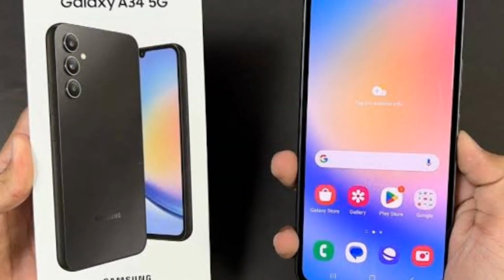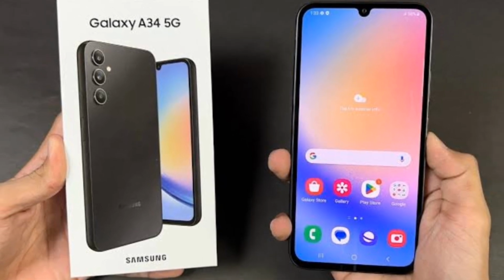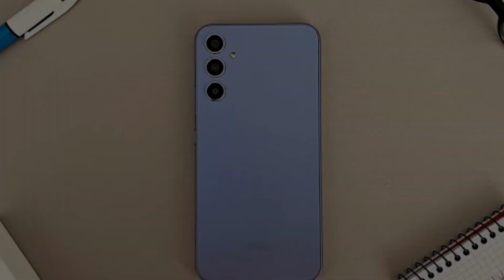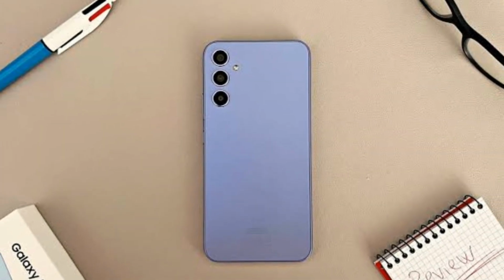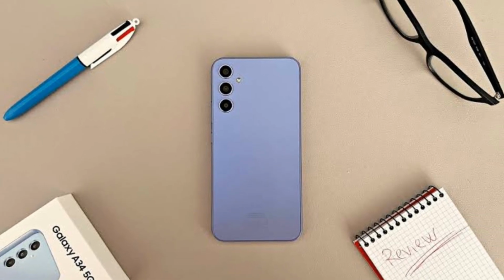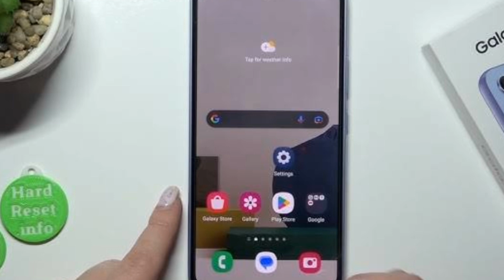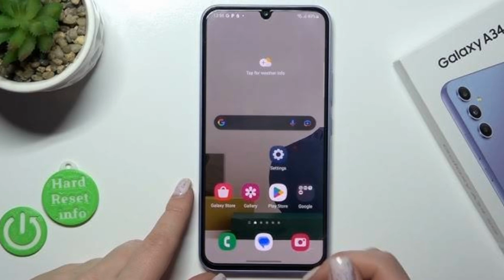Moving to the exterior, the Galaxy A34 2025 has a sleek and modern design. The back panel is made of high-quality materials that give it a premium feel. The device is available in new color options, making it stand out. The camera module blends smoothly with the overall design, and the bezels around the display are thinner than ever.